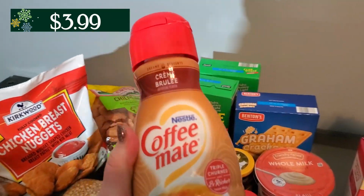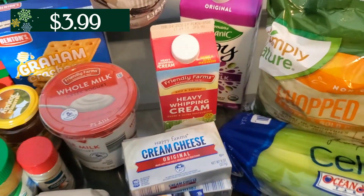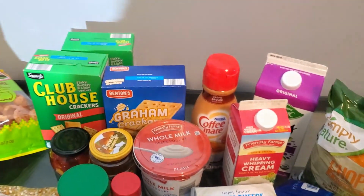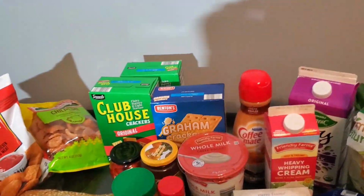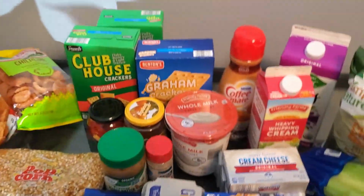I never have had a problem at Wegmans, but I got there and literally every single creamer at Wegmans was gone except for this one in particular. They had a whole bunch of those and they had literally nothing of anything else. So that is what we ended up with this week, which is fine. I'm sure it's good. But that is it for this week's weekly grocery haul.